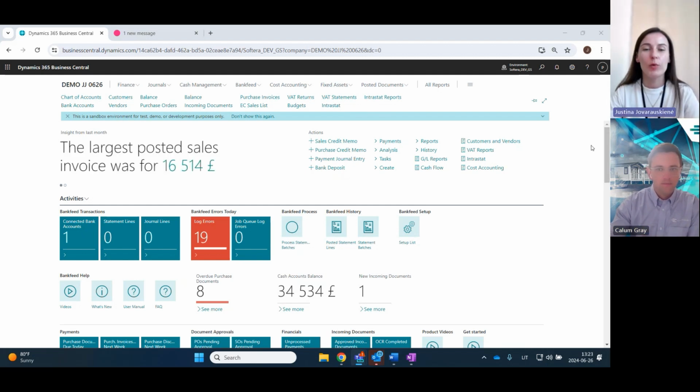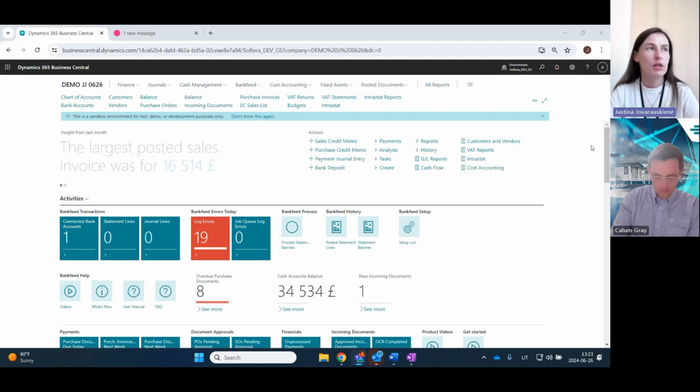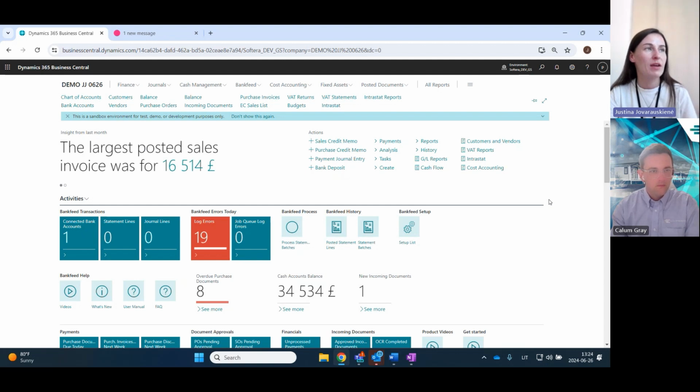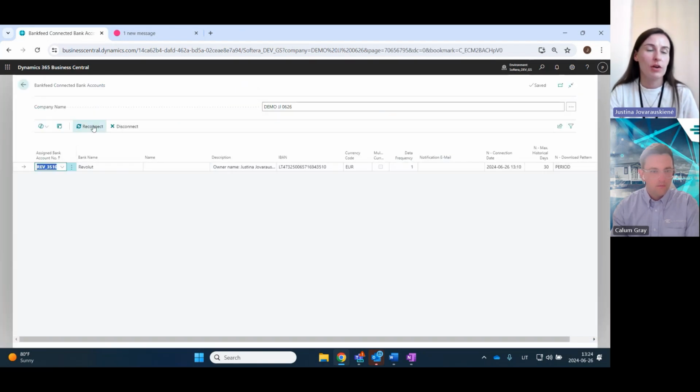No. The bank account connection is made for 180 days, and after 180 days you just need to reconnect the bank account again. Of course, you will get messages to the email with which you created this account, starting 7 days before, saying that the bank account connection will end within 7 days, so you need to reconnect it. Because you already created the Bankfeed account, you just press on your connected bank accounts here, and you go here to reconnect, and that's it.